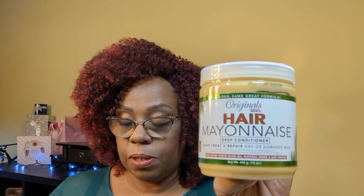Okay, maybe it's, I don't know why, but I'm okay with that. Not complaining. The next item we have is that big jar that was too big to fit inside the box, which is this one right here. And this is the Hair Mayonnaise Deep Conditioner. And it says, this penetrating deep treatment is enriched with natural botanical herbal extracts, vitamins, egg protein, and olive oil to condition, moisturize, and strengthen damaged or over-processed hair. Okay, this one is a 15-ounce jar.